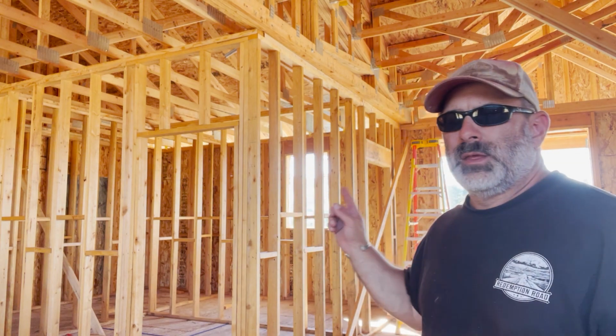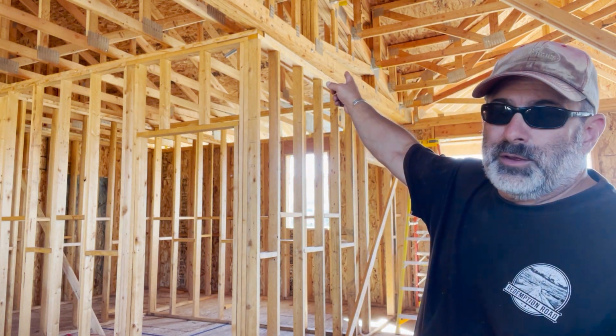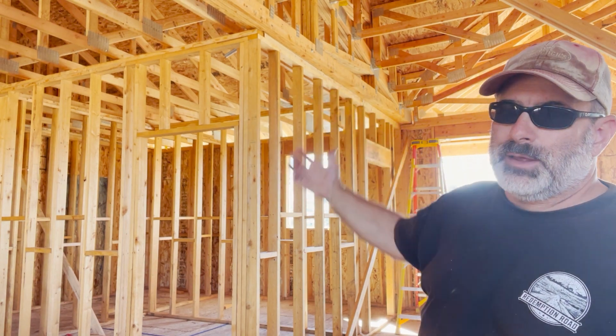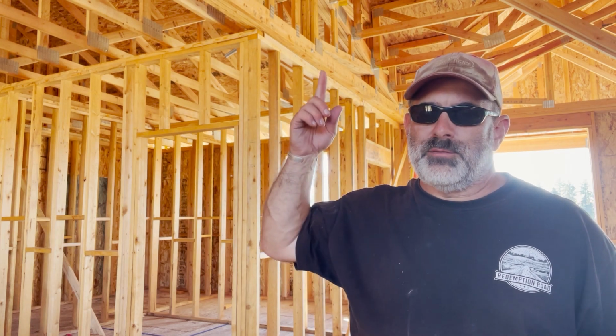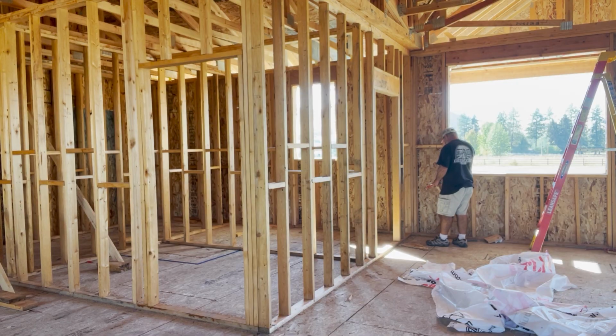Well, one of the things I need to do here is that this wall right here, as you can see at the top, there's a good four or five inch gap. So this wall needs to come out to be even with this. So I'm going to go ahead and cut that thing loose and reposition it, and then we'll reframe it back into position. But that's on my list of things to do. So we'll keep getting at it and see if we can get that corrected.